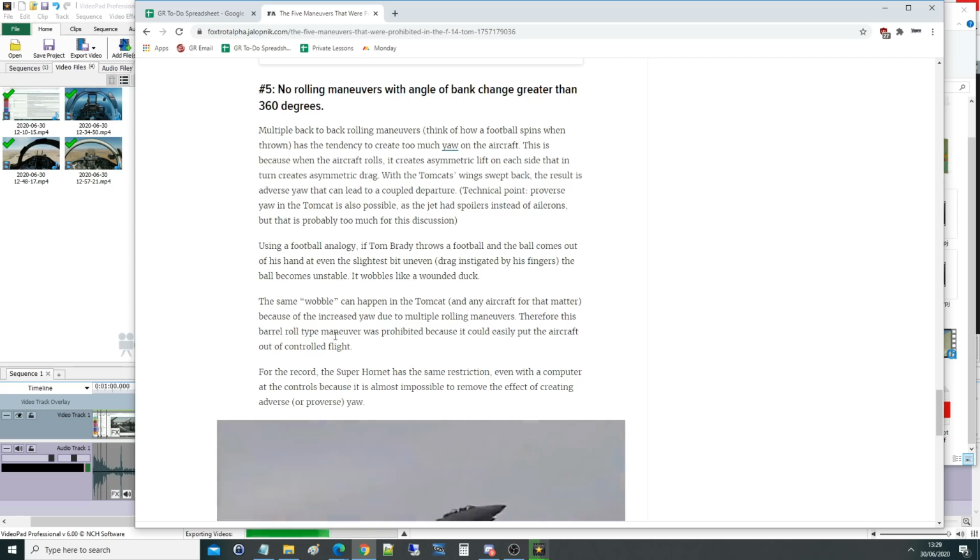Therefore, the barrel roll type maneuver was prohibited because it could easily put the aircraft out of controlled flight. For the record, the Super Hornet has the same restriction. Did not know that. Even with a computer at the controls, because it is almost impossible to remove the effect of creating adverse or perverse yaw.